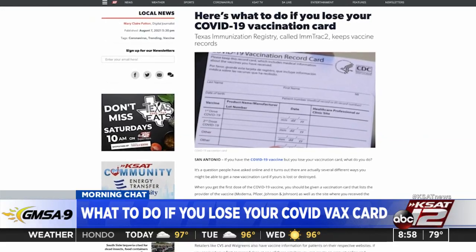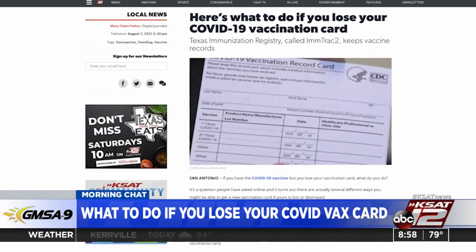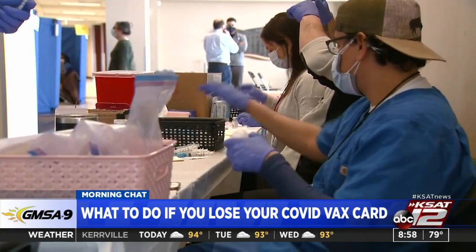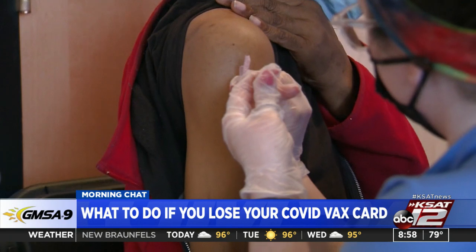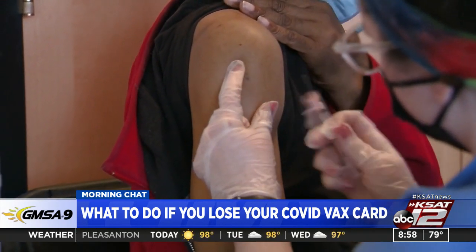Don't panic. I've seen different variations of this kind of article around the country and on the web. But Mary Claire Patton from our digital team put this together, and it is basically a guide of what to do should you lose your COVID-19 vaccination card. It is not the end of the world. And one of the key things is the state can actually help you out.